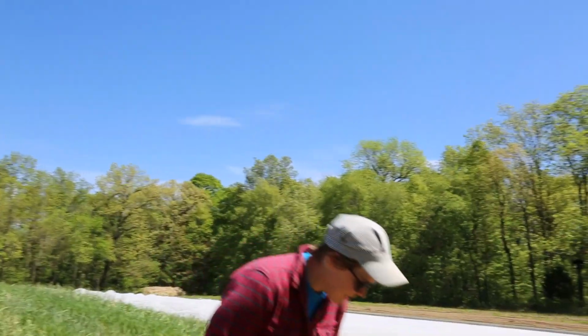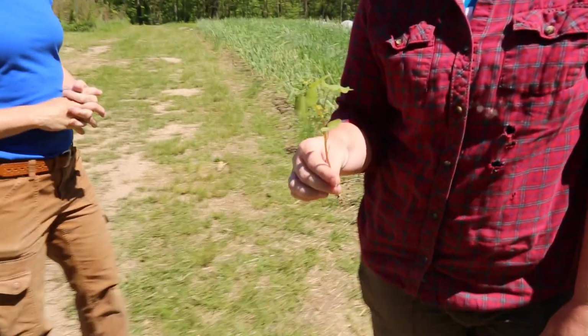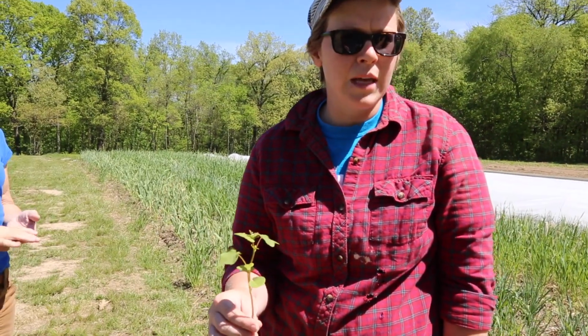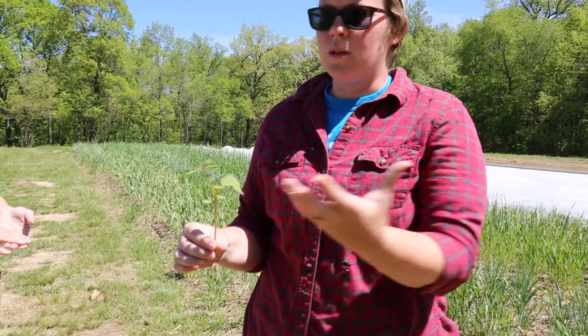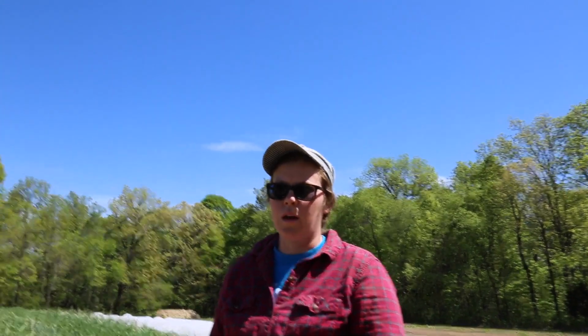You can see this is buckwheat that we had here last year. Some of it we let go to seed, and we do that specifically for pollinator habitat. Most people would cut it before it seeds out. We like to let it get to flower so all the pollinators and other beneficial insects that like it can get to it. That's one of our main conservation efforts, to make sure there's something in the soil all year long if we can.